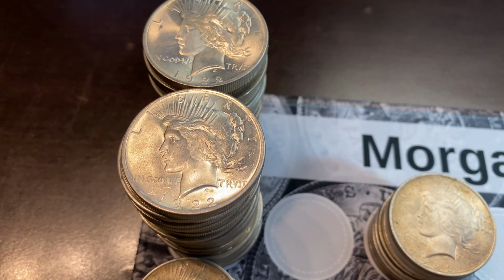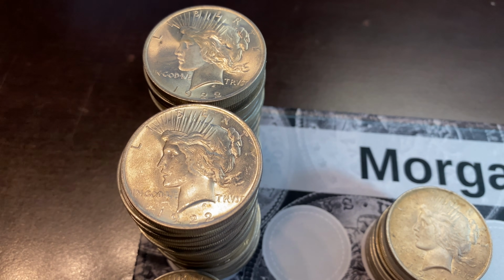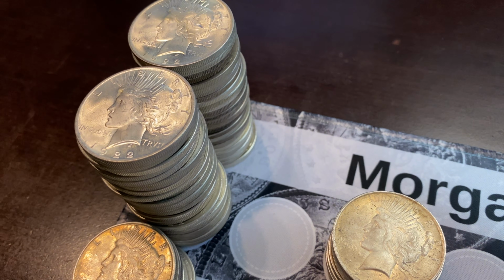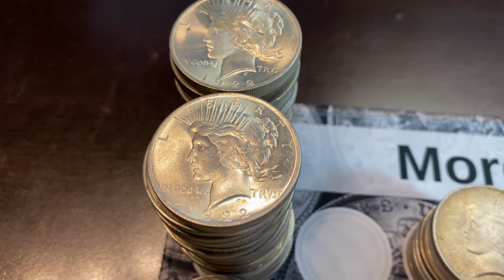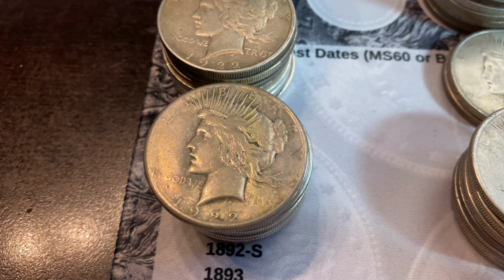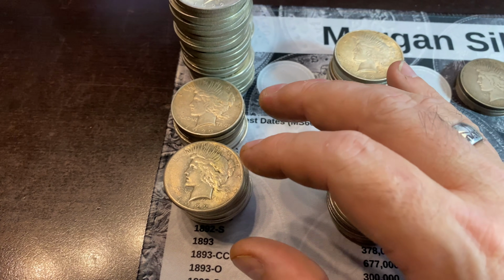A ton of nice BU 1922 Peace. Common date, but man, for less than $31, can't get mad at that. And there are some that are not as nice in there as well. I'll have to pull out all the BU ones and make rolls of them. Those are the 22 Denvers and the 22 San Franciscos. The best ones are not on top. All I've done is sort them.